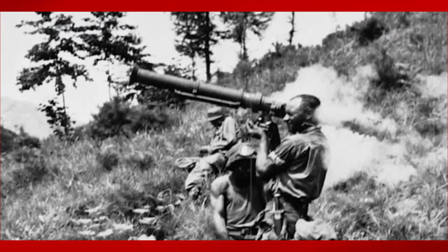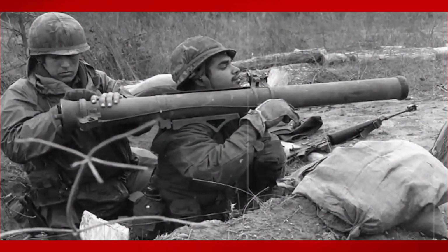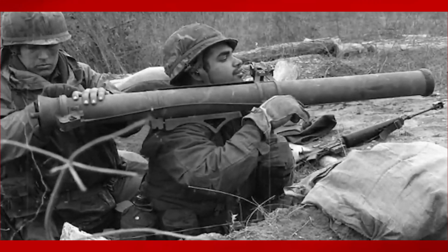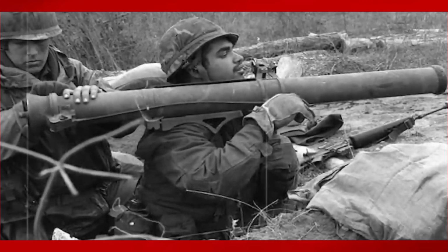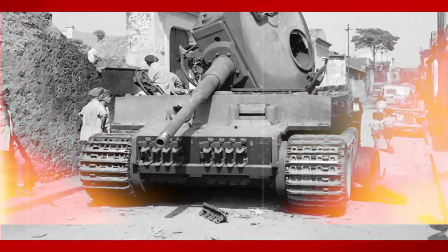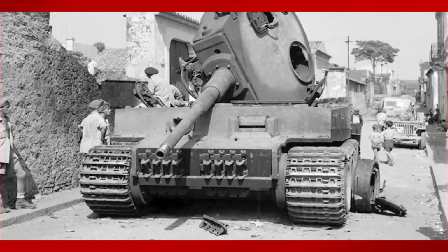By early 1944, every U.S. infantry battalion carried at least 24 launchers. They weren't limited to anti-armor squads anymore. They were spread across platoons and companies, ready to be used at a moment's notice.